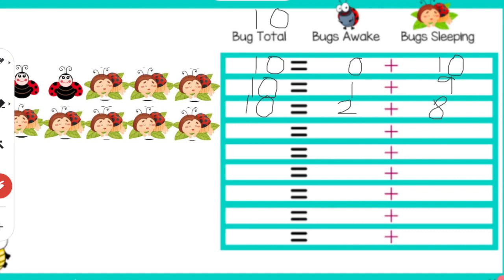Because I do. Ready? Let's wake up the ladybug. Wake up, wake up, wake up. Yay, the ladybug is awake. So now I still have 10 because there's already 10 there. And how many are awake? 3. So how many are still sleeping? Show me on your fingers.